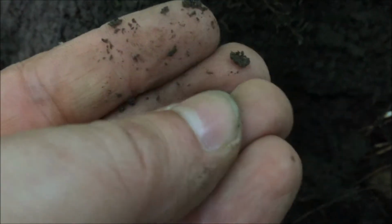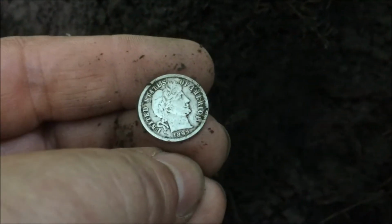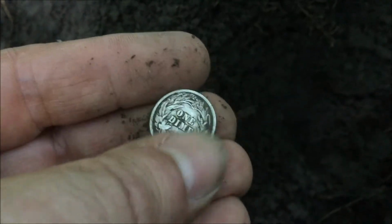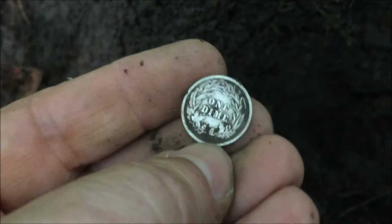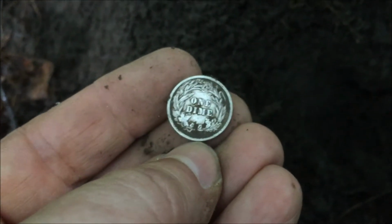It's going to be seated or barber. Let's see. It's a barber. Oh, man, you love to find old silver. What's the date on that? 1899. That's a great find. I don't know if there's a mint mark on it. I actually didn't look. Is it on the bottom here? Looks like it may not have a mint mark. It may just be a Philadelphia mint. Awesome find. Old 1800s silver.